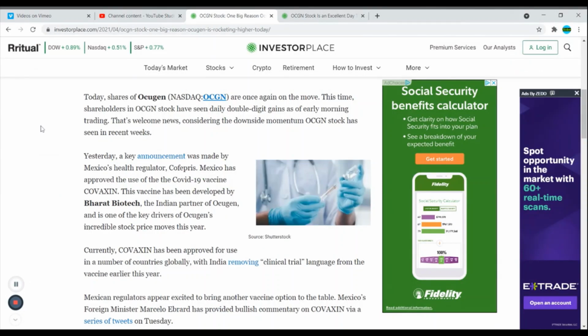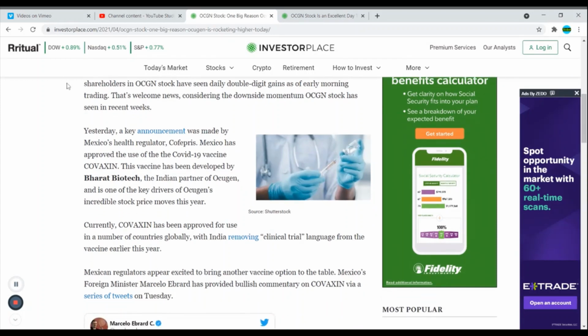So this is the major news. Keep in mind, this company has been working really hard these past couple of months, and they've been doing a really good job. When it comes to Ocugen, once again, they are on the move, which I like. They're looking at daily double-digit gains as of early morning, a couple of days ago. Here's what the announcement was, and this is what's making it skyrocket.